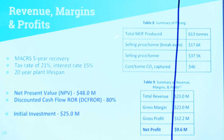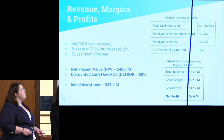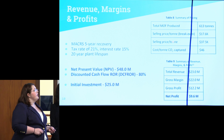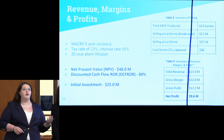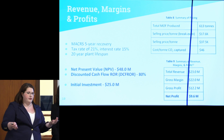To understand how we price things, I'll direct you to this table over here. Because there aren't any other large-scale MOF producers on the market right now, we didn't have anything to compare it to in terms of pricing. So what we did was we took the total amount of MOF that we would be producing, 613 tons on an annual basis, and we calculated the selling price that we'd have to sell that at in order just to break even, on the capital costs as well as the production costs. We wanted to choose a selling price that's obviously over that, but one that is competitive with liquid amines and would give us obviously a profit.